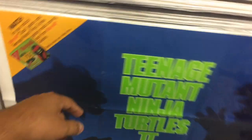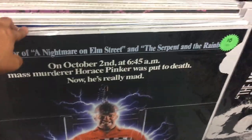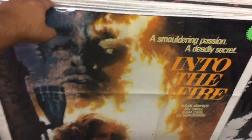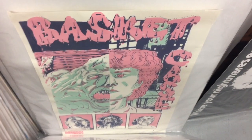Ninja Turtles 2, Secret of the Ooze. I have this poster actually. Yep, I do have this one. Look at that. Man, that's fantastic. Only $15 for that too. Not too bad. Shocker, that's $10. Wow, I'm going to have to buy some of these posters. This Basket Case one.